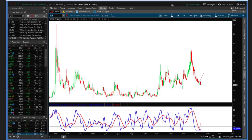If this thing turns down and starts correcting to the downside, even though the long-term trend would still be intact from 2009, we could still see downward pressure, and you don't want to be holding on to long positions when the sellers have taken control over the price in that short-term period. All right, so that's a quick review.